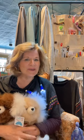Hey, I'm Cadence Kidwell, and I'm just sitting here in this coziness that we've got going on at Fuzzy Goat in downtown Thomasville, Georgia. We've got great gifts that everyone loves. So I'm cuddling our bears.